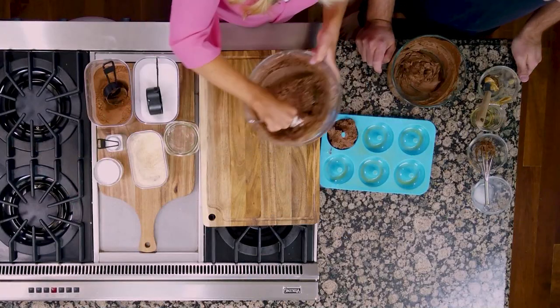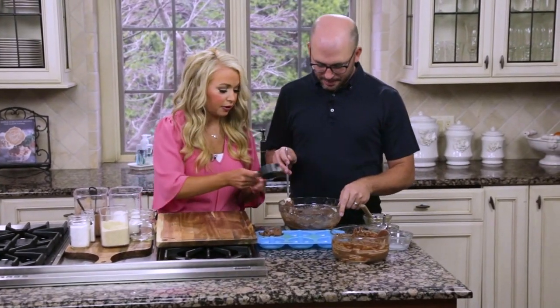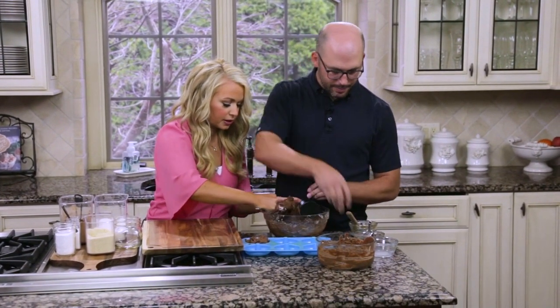Sean, do you want to help me out with this? I can try. If you want to take the spatula, you can kind of get it like that, or how about I give you the measuring cup? Okay. And then you can use that little spatula. And just throw it in there? Yep. So this makes 6 donuts.